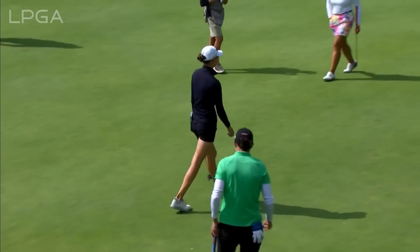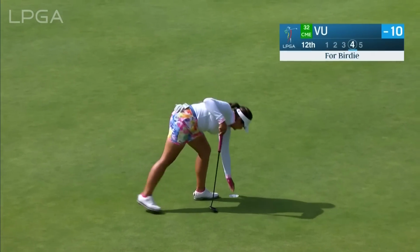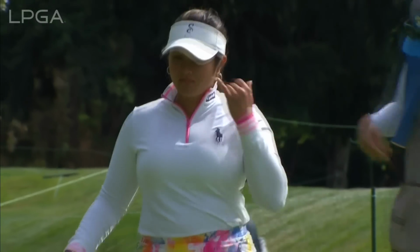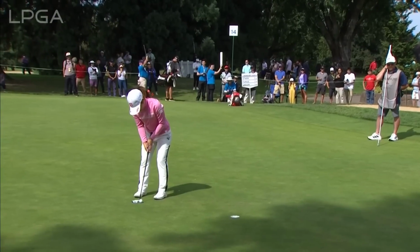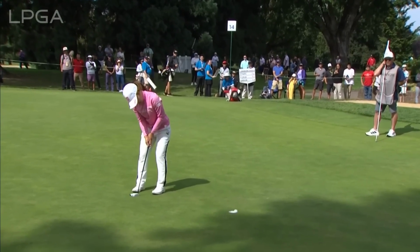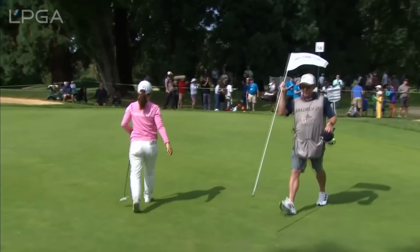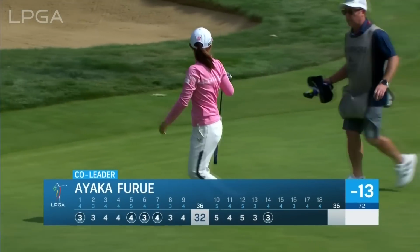Just what she needed to do there, Kay. Just a foot away for Lilia Vu. So she gets to 11 under. She's within two. But of the players, I mean, her putting has looked really solid. I love her putting stroke, Karen. There you go. Same distance back and through every time. Very efficient. No movement of her head or her lower body.